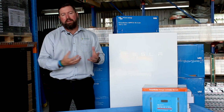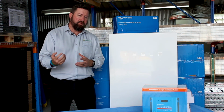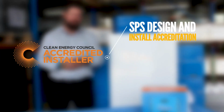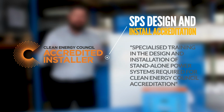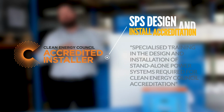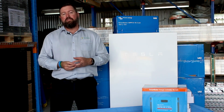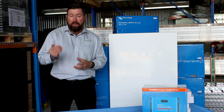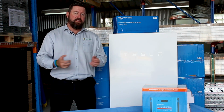The credentials of that installer are also important. Standalone power systems or off-grid systems require a different level of accreditation than a standard grid connect system, which is different again to general electrical work. Off-grid systems have a high-level component of design and installation that is different to day-to-day electrical and solar work. You need to ensure that your chosen installer has these required accreditations and is also experienced in installing systems of this nature.